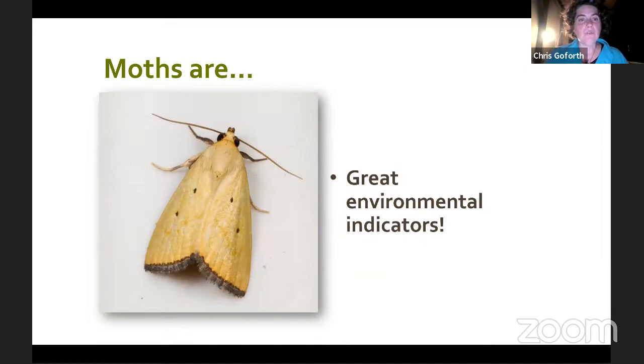Moths can also be really great environmental indicators. We can say something pretty important about environments if we have particular moths in them. So we're looking at, again, those moth and plant interactions.